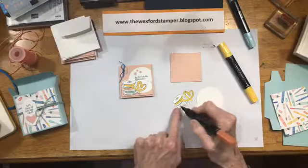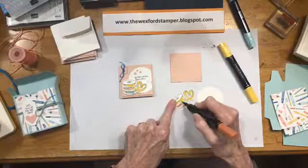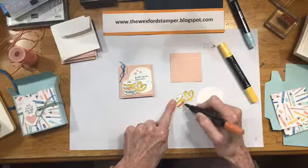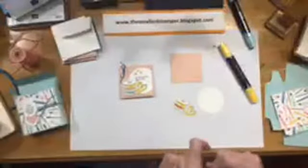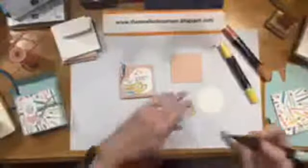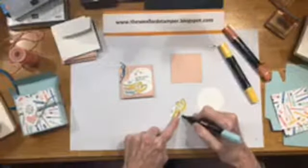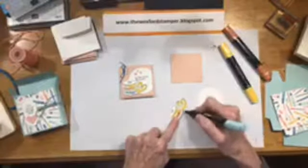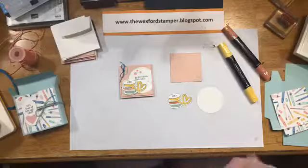Okay, then I'm going to go ahead and take the Calypso Coral on my second bolt of ribbon here. There we go. This is an easy coloring job. And then the final one is going to be the Pool Party. And now these are all colors that are included in the DSP and in our special embellishment kit. So everything's going to match. That's what's so great about this. You don't have to run around looking for things that are almost going to be the same color, because everything is the same color.